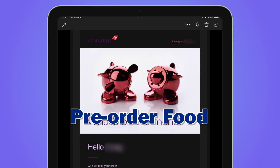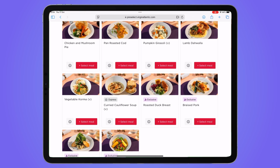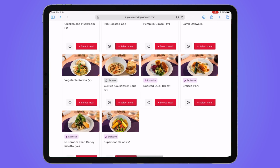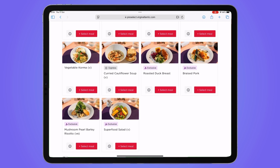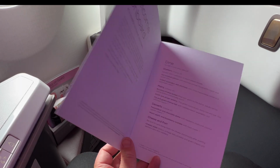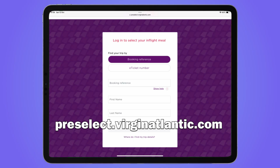On flights from the UK and many return destinations, you can now pre-order the main course for your meal a few days in advance of the flight. If you pre-order, there is a far wider selection of dishes rather than the 3 options you get on board, so it's well worth doing. You should receive an email about pre-ordering food a few days before the flight, but if not, just go to preselect.virginatlantic.com.